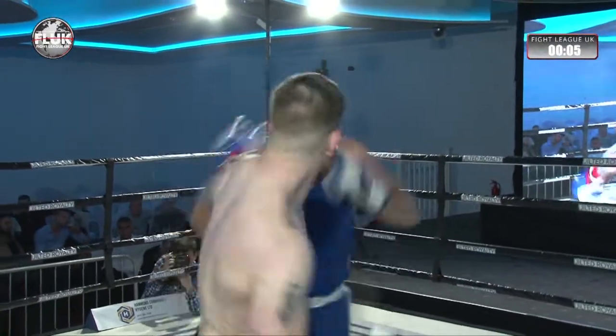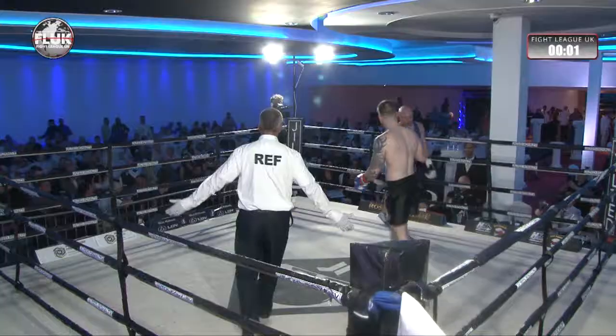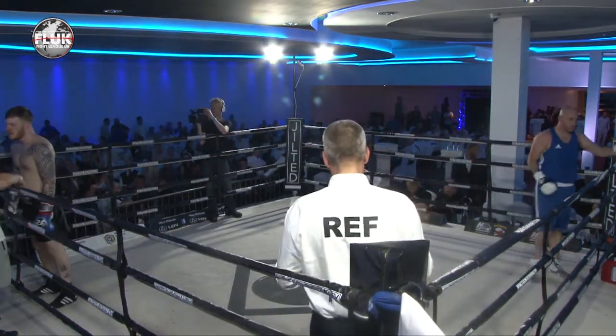Hibbert seems to be trying it a little bit, but his right hand's quite low. Yeah, left again at the end of the round. So, a good round there for Evans, I'd say.